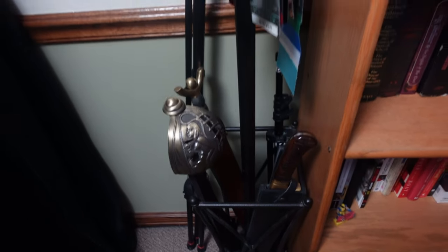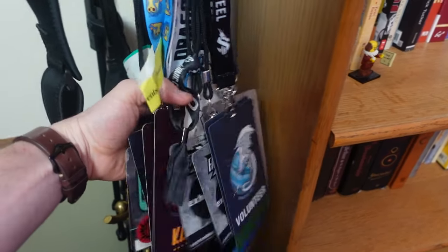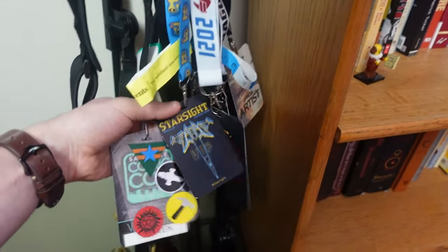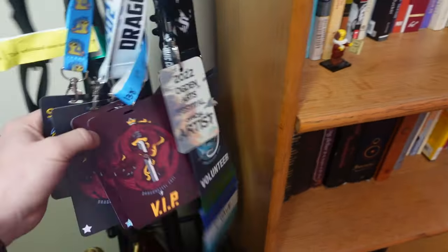Also got some swords in my coat rack, because what coat rack is complete without some swords? Also, here are all of the convention lanyards and name tags and stuff that I've gotten for being at all the things. Starsight, back when FanX was called Salt Lake Comic Con. All of the Dragon Steels. Yeah, yeah. The Bridge 4 movie poster. And in the corner here, we have two of my Mistcloaks.